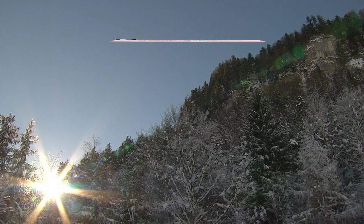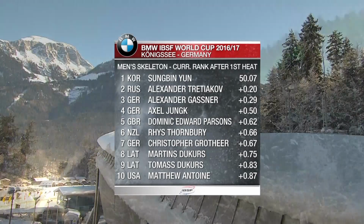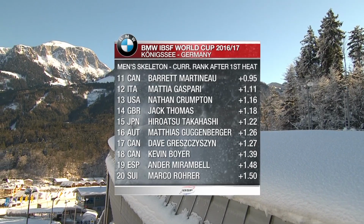So here is our finishing order after the first heat. Yun 2/10 ahead of quite a tight battle. Alexander's, Tretyakov and Gassner separated by 900ths. Axel Jung half a second back, probably out of the medals. Don Parsons and Rhys Thornbury with Christopher Grotehair. Big battle on the hands there for 5th, 6th and 7th.